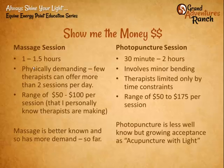And I get $135 a session. I know some people in upscale areas that are getting as much as $175. But I regularly charge $135 per session. And I've been known to go out to a barn and do 3 to 5 horses, once you have a relationship with that barn. So it's better pay per day. It's less well known, but it's growing, okay? And it's getting known as acupuncture with light. It's a very simple way to talk to people about it.